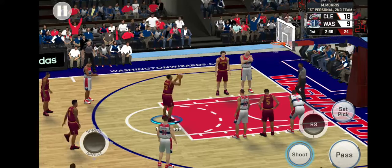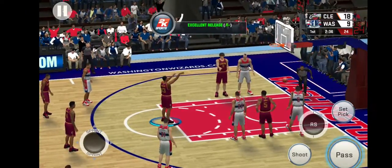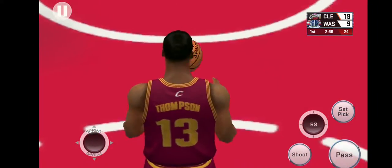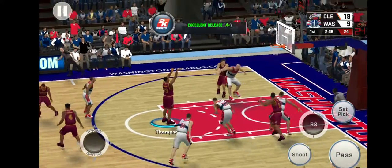And you know what? He is also relentless on the boards. He works as hard on his rebounding as anybody you're going to see. And so Thompson nails both of them.